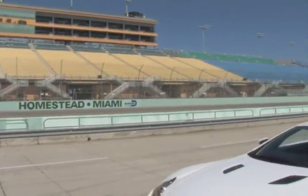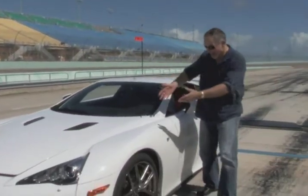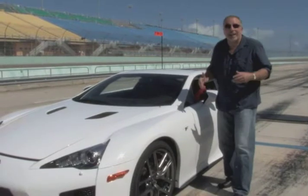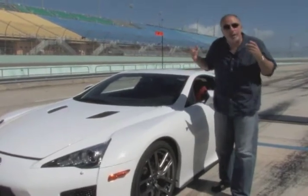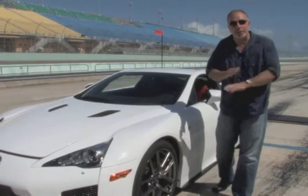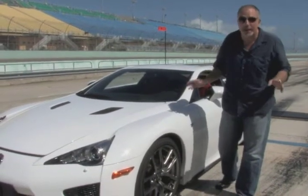This is Homestead Raceway, just outside of Miami. It's a famous track, and this is a car that belongs on a racetrack. This is the, well, it'll be the 2011 Lexus LFA. You can't even buy it right now, and when it's available, Lexus is only going to make 20 of these a month for 2 years. That's it. You won't find it on eBay.